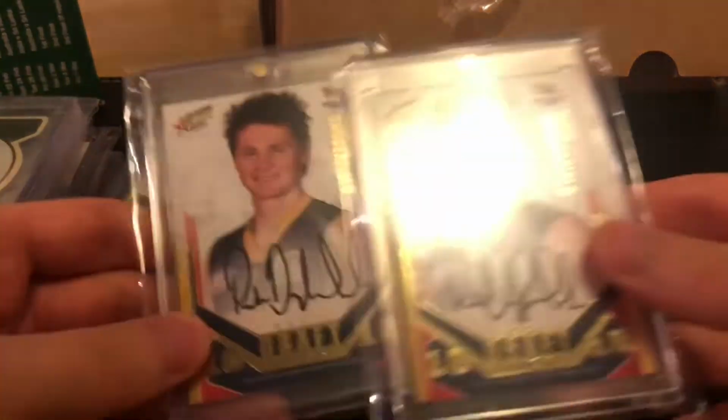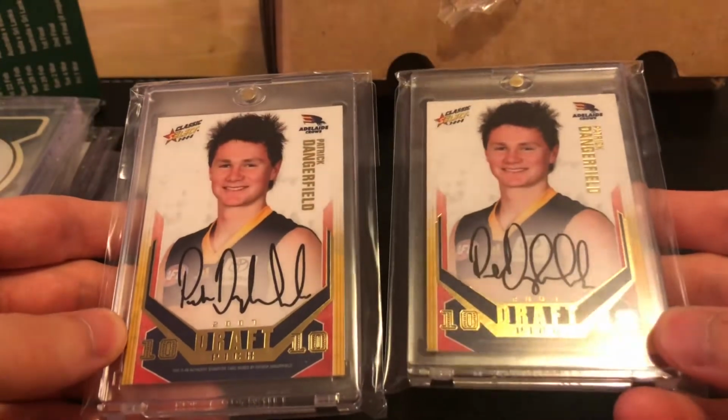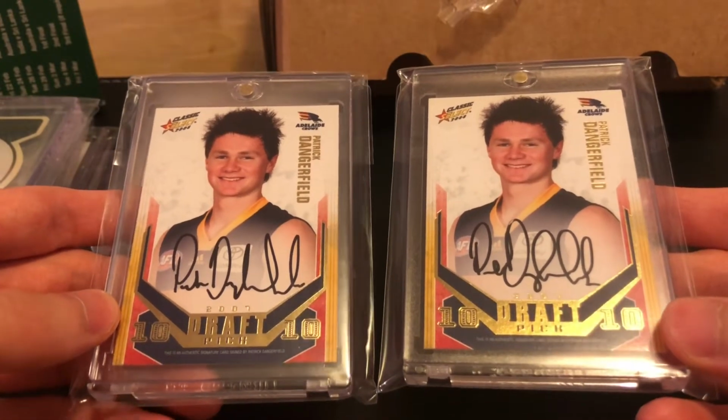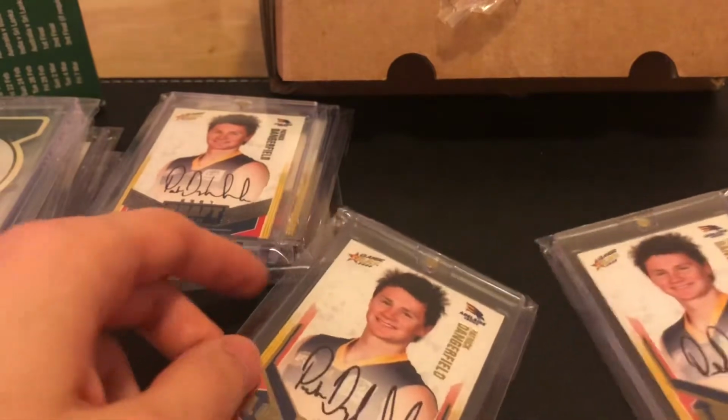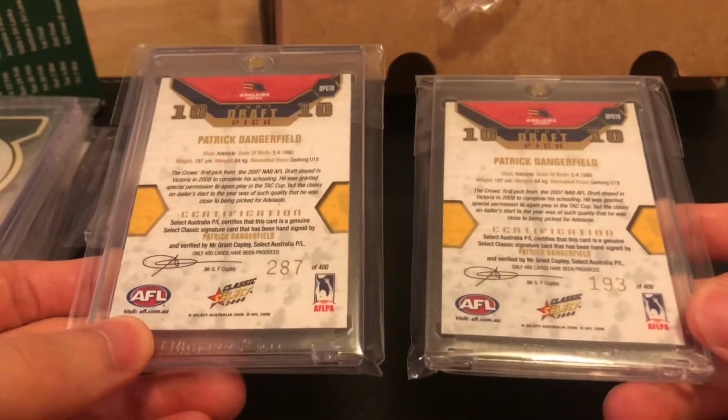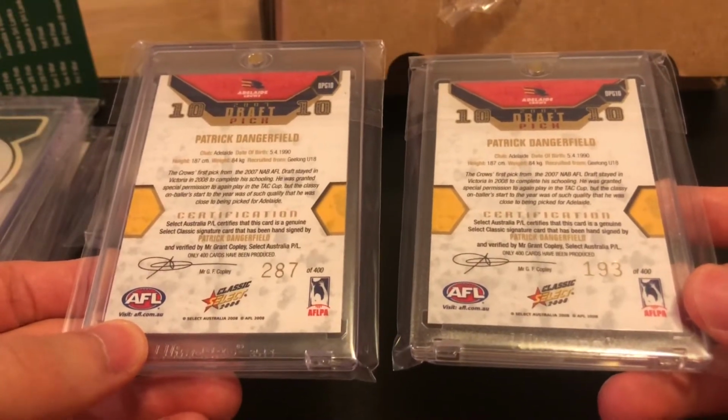That's the Paddy Dangerfield Gold Draft Pick signature. Obviously the same release, 2008 Classic, but this one's numbered out of 400 instead of 100, so it's a slightly less rare parallel out of the two. So no special numbers for these either, number 287 and number 193.